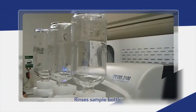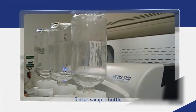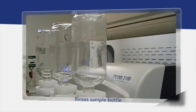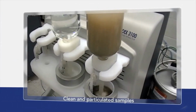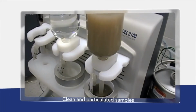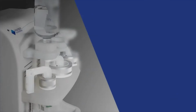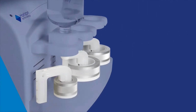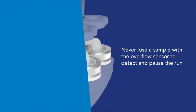The 3100 extractor allows you to use the original sample bottle, then rinses it so if any material sticks to the interior of the glass bottle, it is included in the extraction. It handles the full range of complex samples that may be encountered, from relatively clean water to lots of particulates. The system offers better matrix handling for complex samples with larger solid phase extraction disks and pre-filters, so flow through the SPE disk is never compromised.